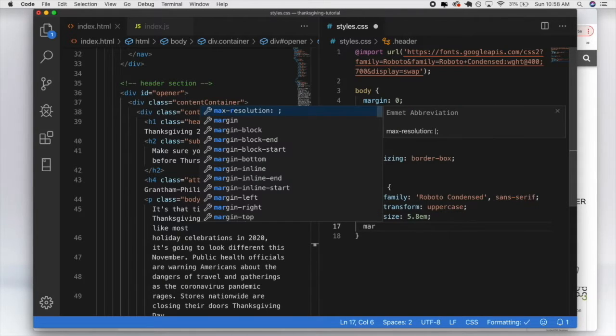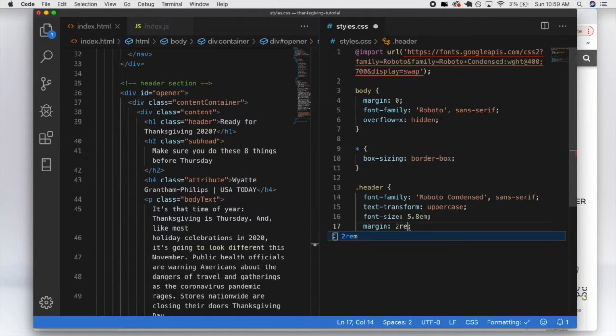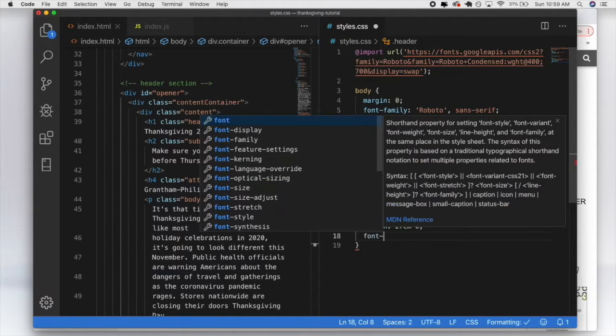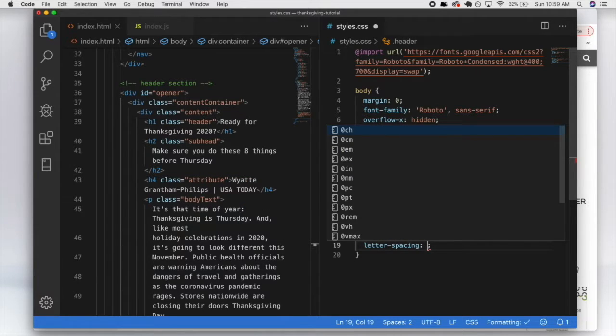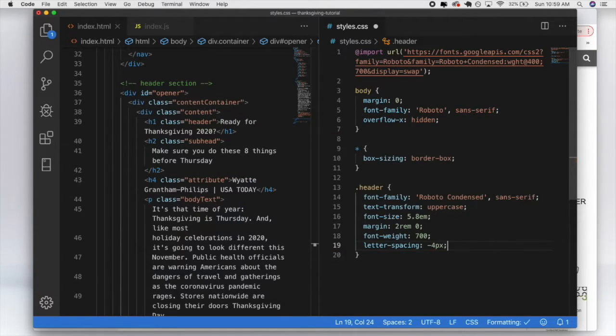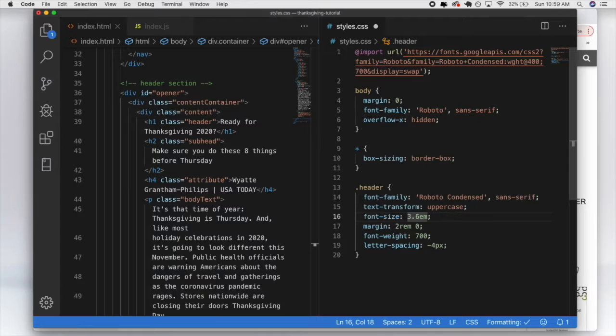And then let's do margin of 2 rem. So that's 32, and this is responsive ems. 0. And we want this to be the boldest weight, so I'm going to give it 700. Let's decrease the letter spacing, so the space between the letters makes sense. -4 pixels. Cool. Actually, I'm going to make this a little smaller. Let's go 3.6. Let's save that.